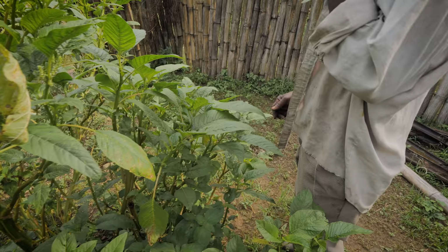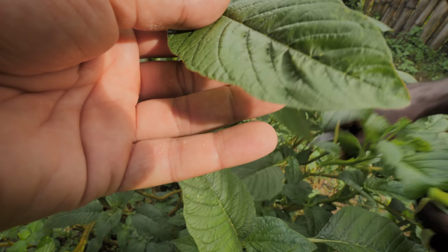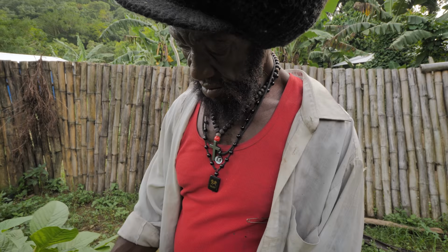Huge callaloo plant. Yes, sir. And as you can see, most pieces, no worm business, no holes. No wormy business. You know, just looking good. I take care of my callaloo. I give my guests them it to eat. You know, for food business, I depend on it, you know.